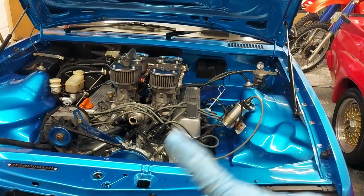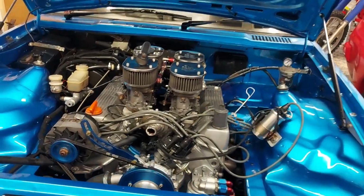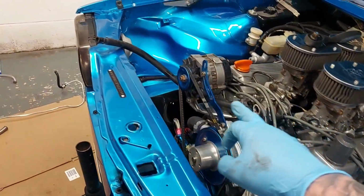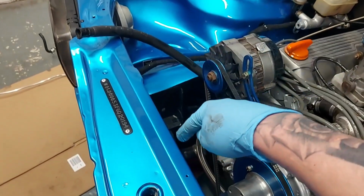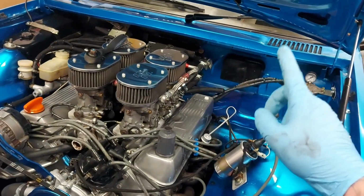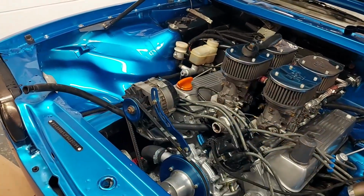Right, so that is the return pipe and the expansion tank now removed. Last thing we've got to do is pull this hose out, which runs through the valley, comes all the way around here, and then it did drop down into the bottom hose, and that is the main feed from the expansion tank back into the car.